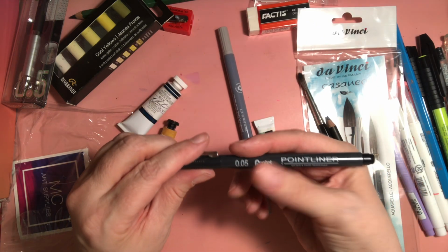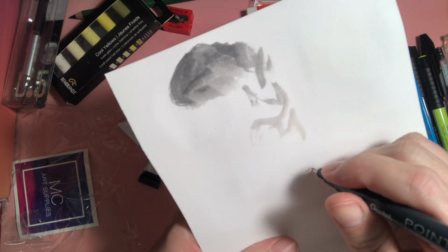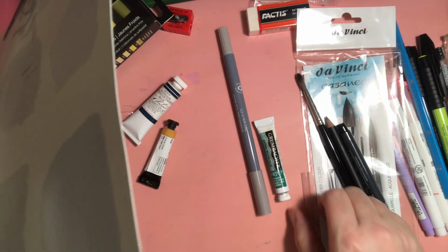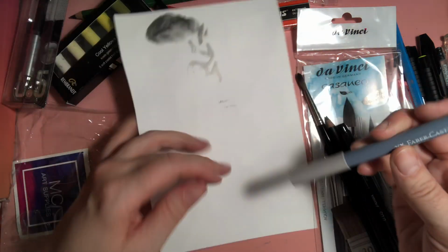Point liner, water and fade resistant. So a little tiny, oh God, it's so tiny. I can use that on top of watercolor, I'm guessing. Yeah, this is a good box. Okay, you got 3 watercolors. Oh, let me do this first.